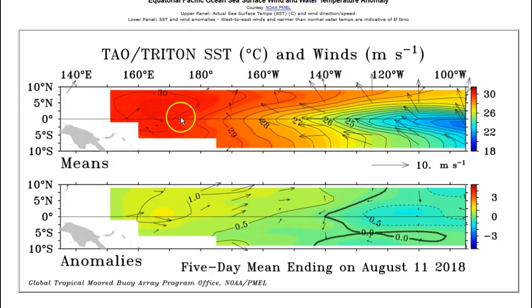line right there. But look at this. West winds, not anomalies, full-on west winds in the West Pacific. That's the classic sign of the active phase of the MJO. And that's what gives us a little hope that maybe, just maybe, something's going to go on and the jet stream might get energized a little bit and help kick up some swell generation somewhere.